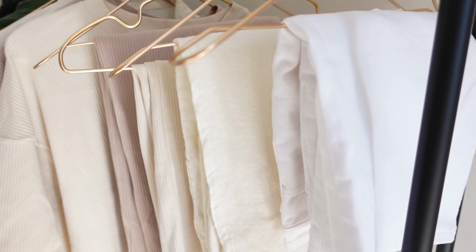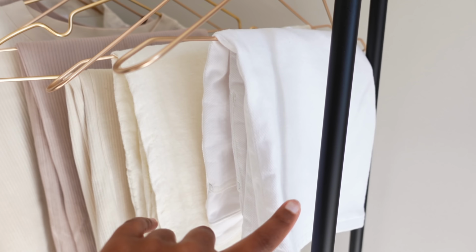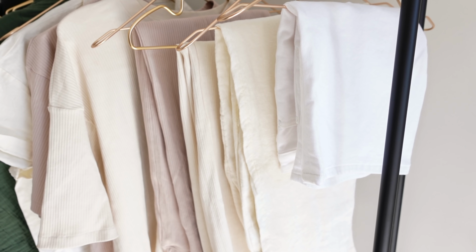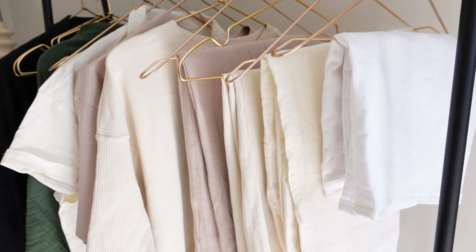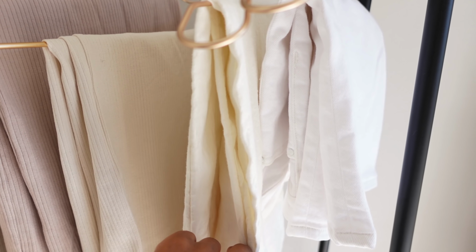But yeah, these are the recent jeans that I got from Country Road, the ones that I showed you guys, the Bermuda jeans, the Bermuda shorts, I mean. Yeah, really, really love these. I think I'm gonna wear them today because it's very hot, and I also want to go out and get my nails done. And these are the linen pants that I got from Mango.